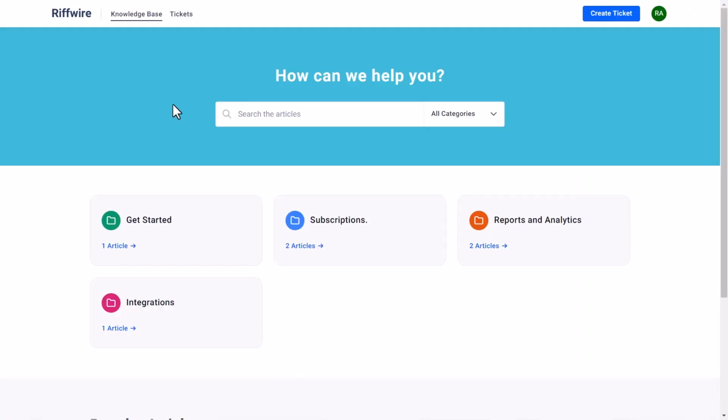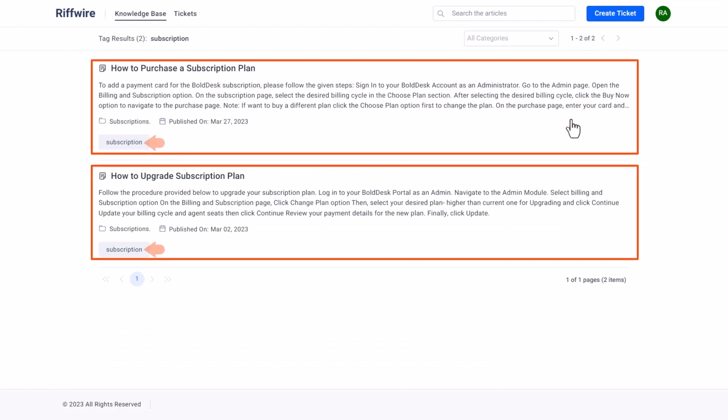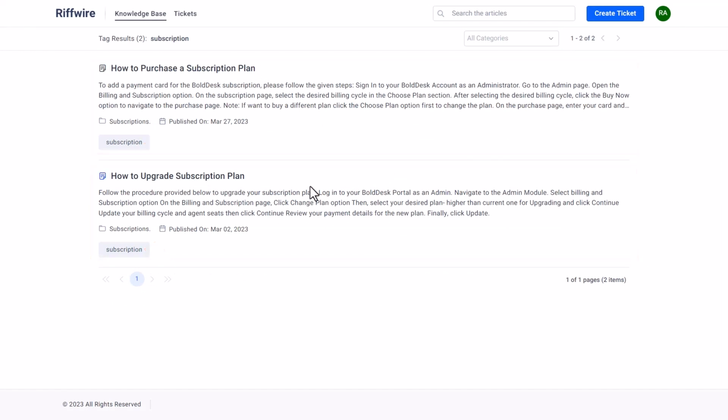Let's now look at the updates to the KB module. In the Customer Portal, a new page has been added to filter articles by tag. This makes it easy to locate relevant articles. When you click a particular tag in the Article Details page, all articles with that tag are paginated and listed.